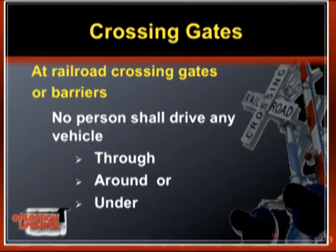If you run into a problem, such as the gate is stuck in the down position, lights are flashing, no sound of a train, contact your supervisor so that the problem can be reported. Be prepared to detour if necessary. Remember, safety first. You are not a risk taker with so many depending upon you.